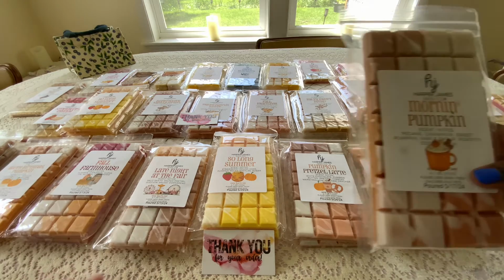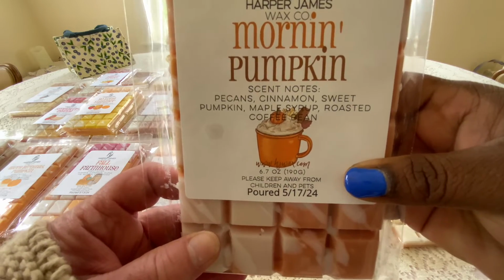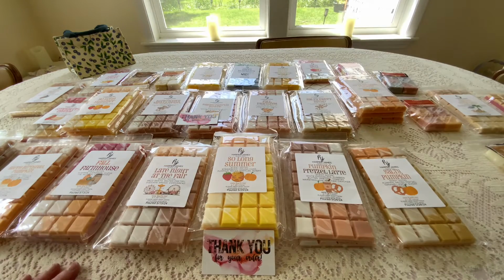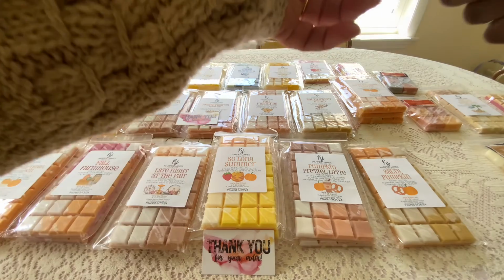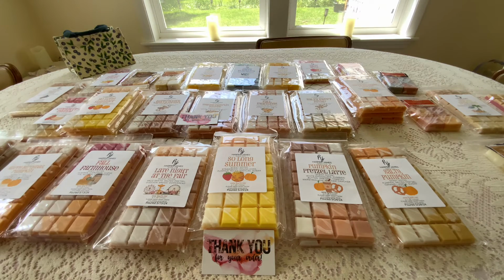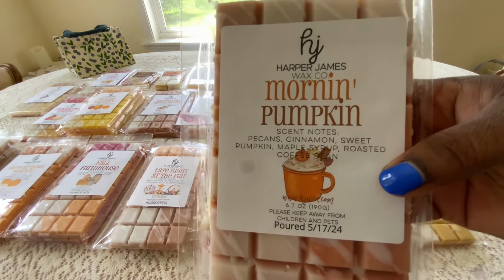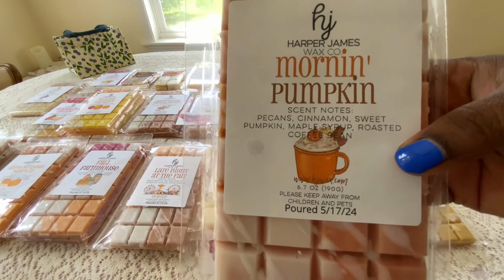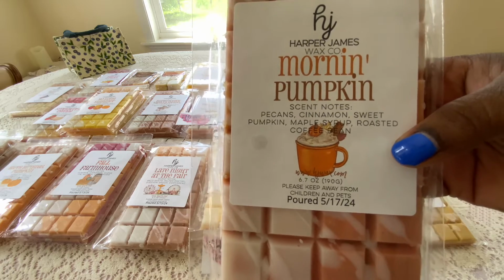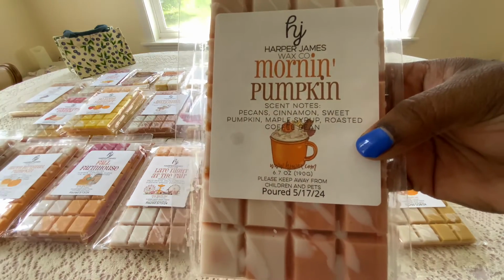Mornin' pumpkin, that was another one. Pecans, cinnamon, sweet pumpkin, maple syrup, roasted coffee bean. Here, I'll break this one for you. Thank you. Oh, I smell the coffee right away. Here, I'll put this. Oh, yep, coffee. You get the coffee. I get the pecans. And the coffee. It's not like cinnamon jumping. It's my kind of cinnamon. Barely there.